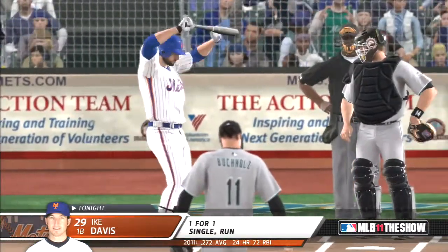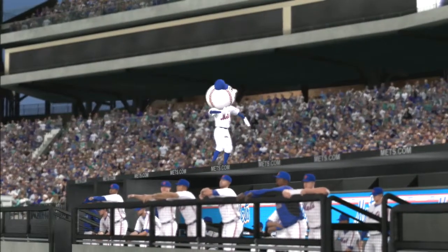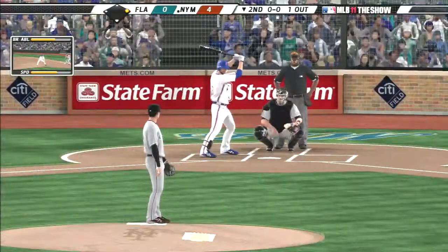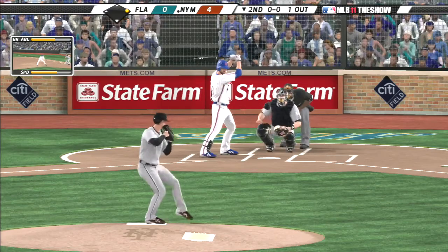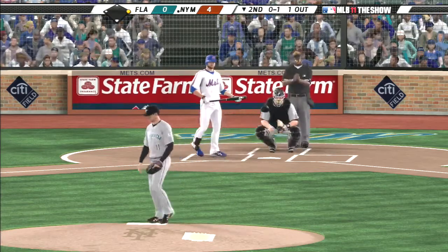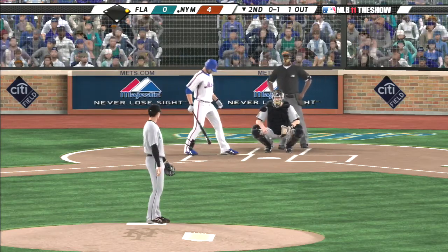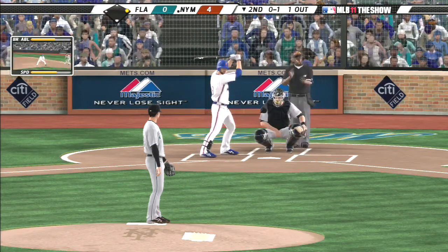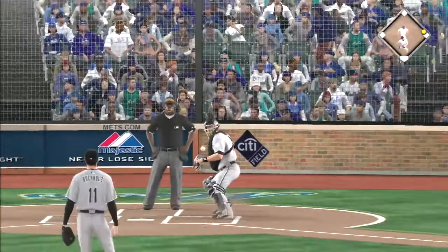Ike Davis will stride in again. He singled and later scored his first time. Right there for strike 1. Pitch out, nothing doing.